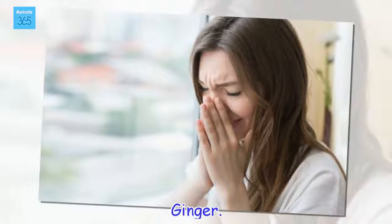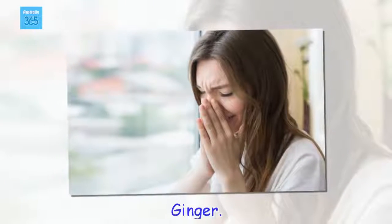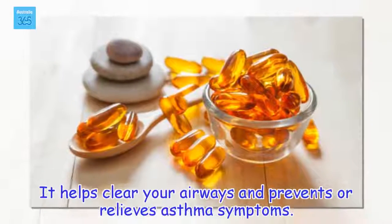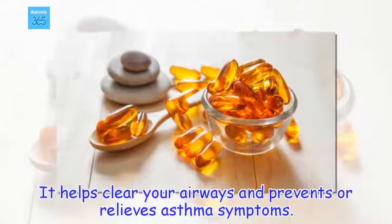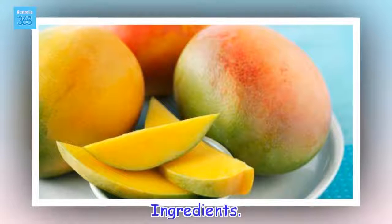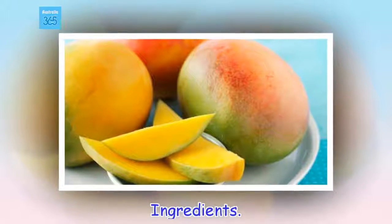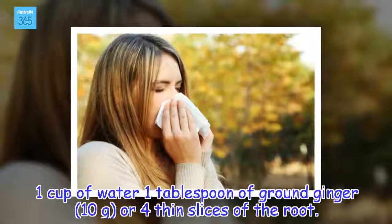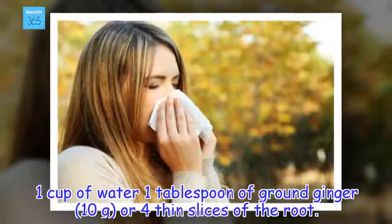Ginger. It helps clear your airways and prevents or relieves asthma symptoms. Ingredients: 1 cup of water, 1 tablespoon of ground ginger, 10 grams, or 4 thin slices of the root.